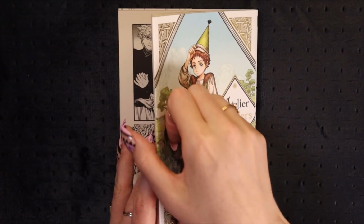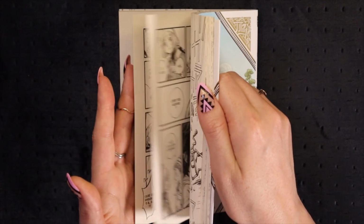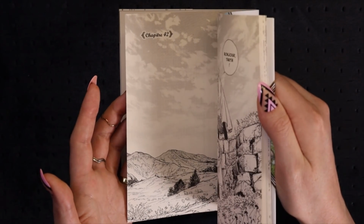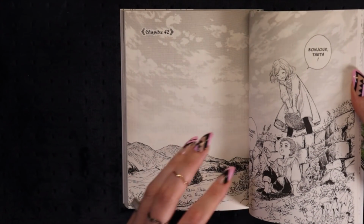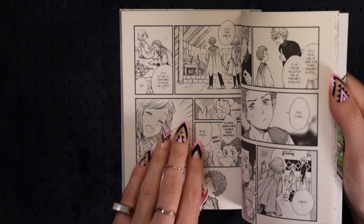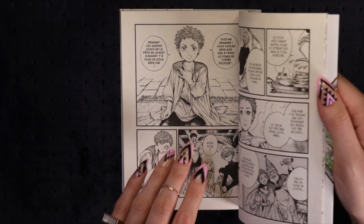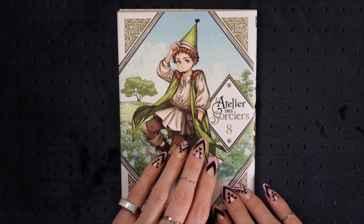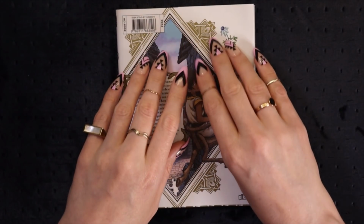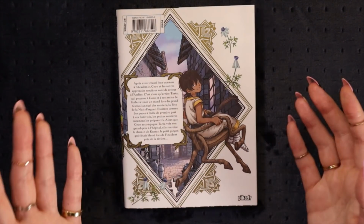So it's very cool. I don't want to look too much at the drawings, and I'll let you guys see the kind of artwork that's in here without spoiling too much for myself by just not looking. So you can see it's very sweet and very cute. So let me just, oh look, it's the chair. If you read this, you'll know what that's about.